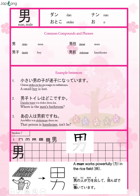And one more sentence is ano hito wa otokomae desu ne. That person is handsome, isn't he? I don't know whom they're talking about. Maybe my wife has written this sentence, so probably it will be me.